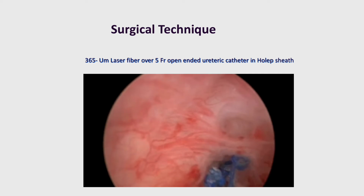This is a short video presentation of our surgical technique using a hole-up sheath with a 0-degree lens and a 365 micron laser fiber introduced into the working channel with a ureteral catheter. The laser settings used were 0.8 to 1 joules at a frequency of 8 Hz. We aimed for maximum mesh ablation until the mesh fibers are retracted into the urethral musculature or bladder musculature.